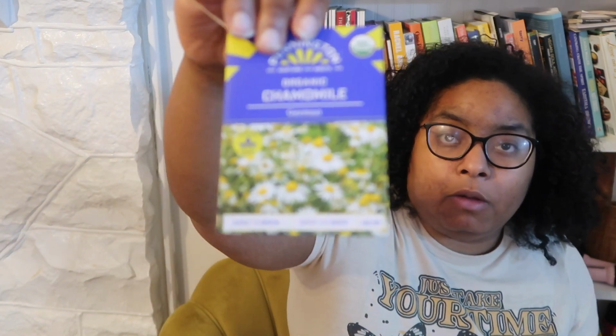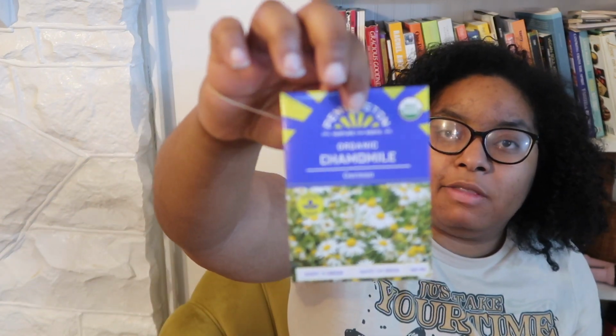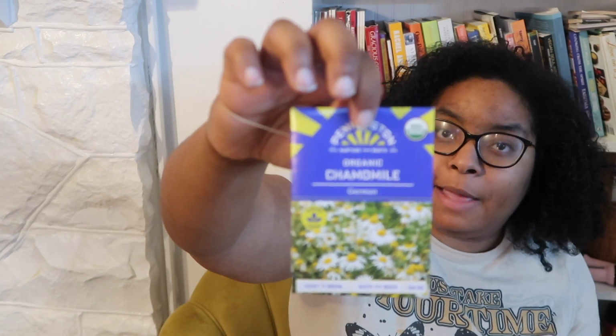And then I'm going to get some more of this because I know that I'm going to grow a lot of this. And that's chamomile. Look at how nice the picture is. You can clearly see the picture of the chamomile. This is the German chamomile variety. I'm excited to grow this because I know pollinators love it. Chamomile is great for herbal remedies and it's just beautiful to grow. So I know I might get another packet of that.